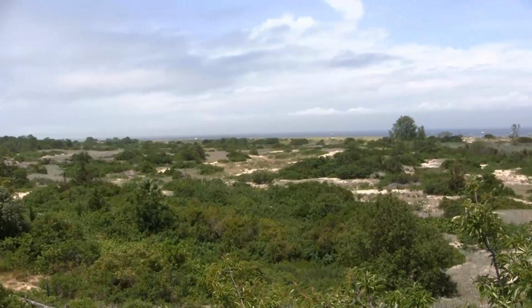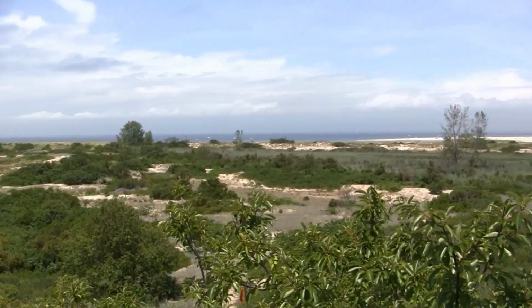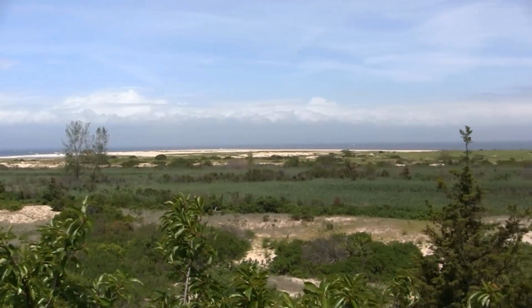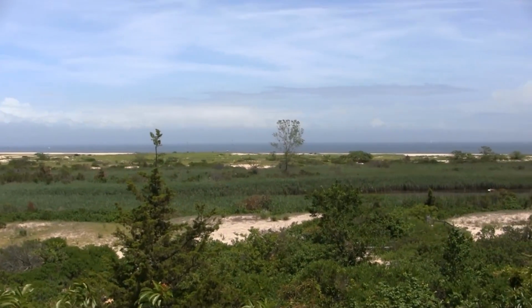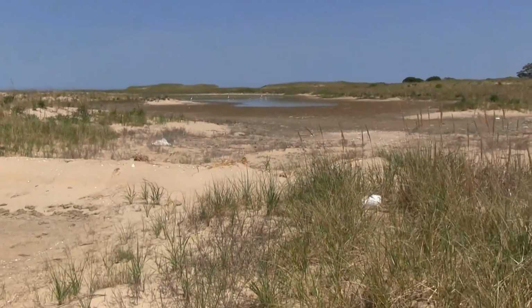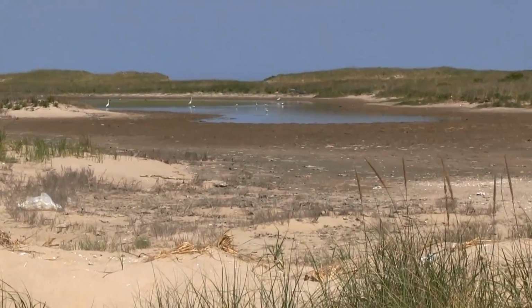Incidentally, while we're walking, I just want to explain that the Sandy Hook Lighthouse is part of the Sandy Hook unit of Gateway National Recreation Area, which is administered by the National Park Service. And it's open 7 days a week, and National Park Service park rangers offer free tours every half hour from 1 o'clock in the afternoon until about 4:30 in the afternoon.